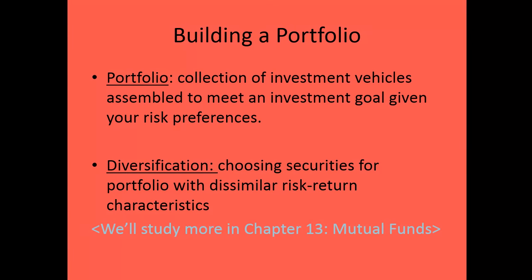Okay, what we're leading up to in the next few chapters is the idea of a portfolio. You're not going to buy just one stock. You're not going to buy just one bond. You're going to buy a collection of these things. So a portfolio is a collection of investment vehicles assembled to meet an investment goal, your interest rate, given your risk preferences, right? If you think of an investment goal like funding retirement, and you need an 8%, 10%, 12% interest rate to get there, and you're not comfortable with that rate, you're going to have to revise some things in your plan, because you've got to be comfortable with the rate that you're at.